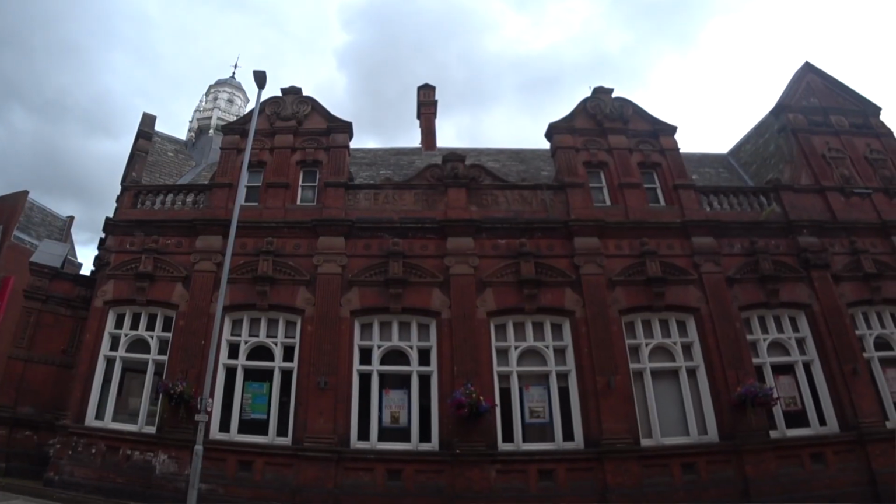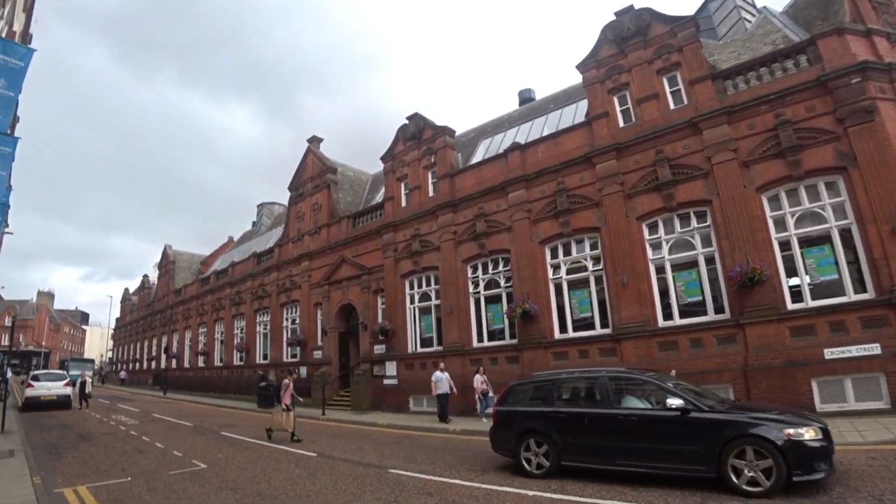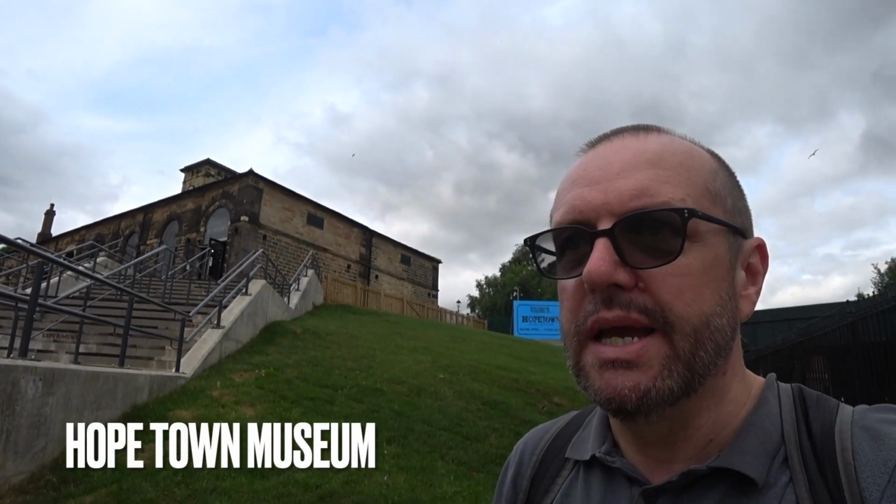I'm going to drive about 5 minutes up the road to a museum, a special museum. And I hate museums, but I'm going to visit this one. So here is the Head of Steam Museum, dedicated to the rail heritage of Darlington. Let me tell you a little bit about it.